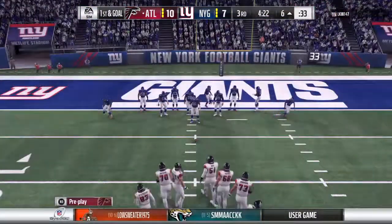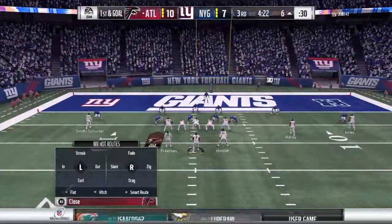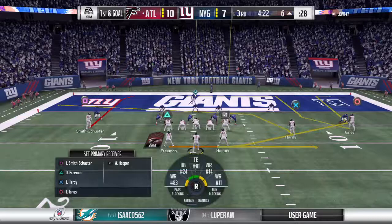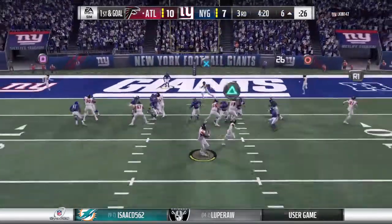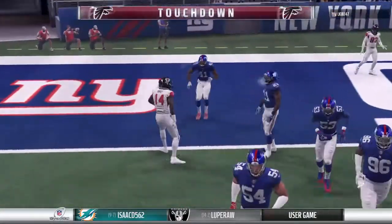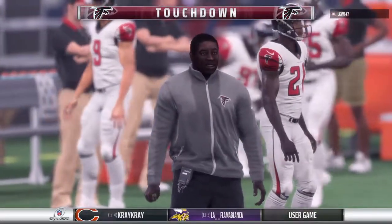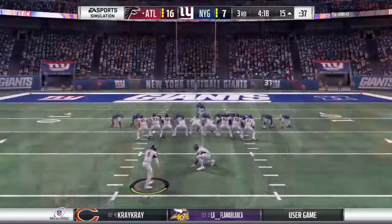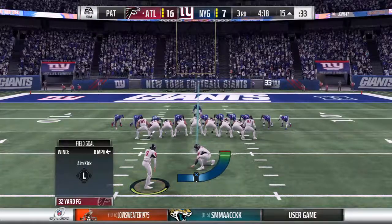So now it's 1st and goal. Here we go now. Blue line it. Blue line it. First throw off the bench for the veteran Schaub. And he is into the end zone for a Falcon touchdown. Justin Hardy from 6 yards away. And the Falcons will add on to their lead.